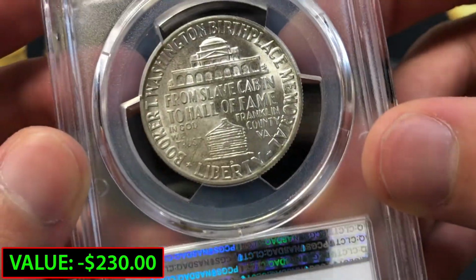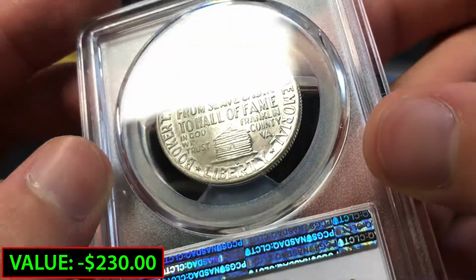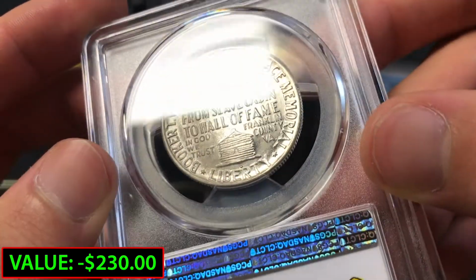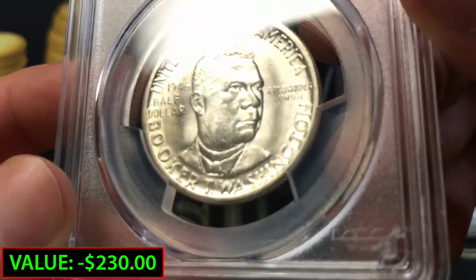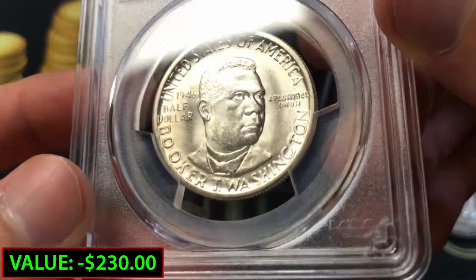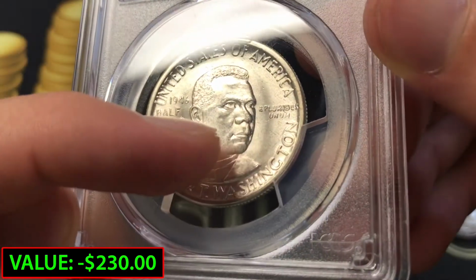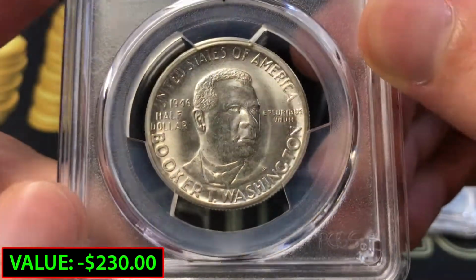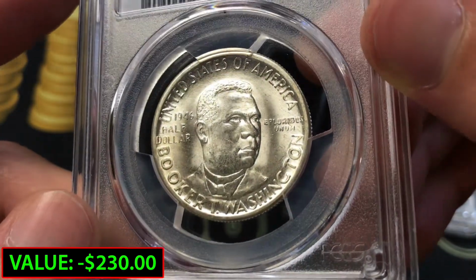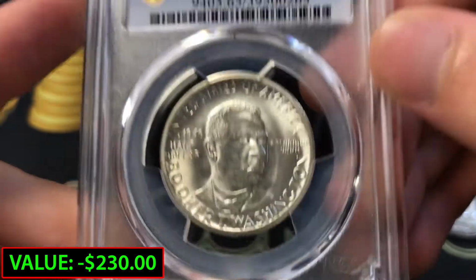PCGS has it listed as a $100 coin, though it's a little bit discolored there on the back, doesn't look phenomenal, but sometimes coins just kind of look like that. I'll cover it up and take a look at the front here. This one, I feel like this looks a little bit nicer. There's a few nicks in his face right there, 1 or 2, but I would say that this is nicer than the last one. I'm going to say that this is a 66 plus just to be optimistic.